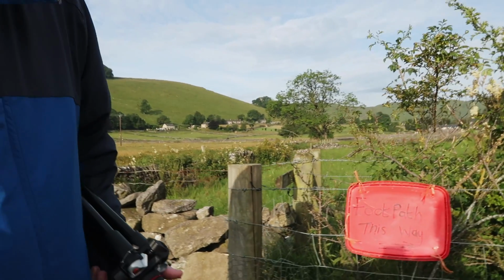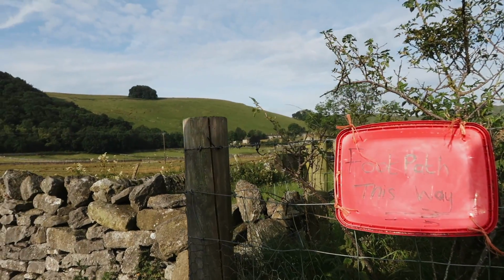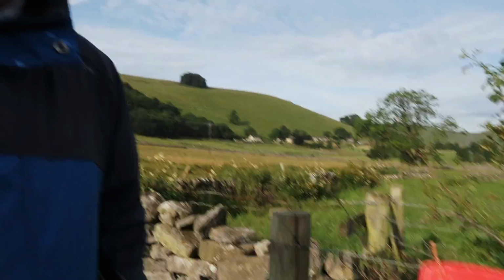We may have made a slight mistake here. We've headed in this direction and we've just come across this sign. We thought it was over this hill, over this wall, but it's all barbed wire and stuff, so instead we're going to go in that direction, like the man said.